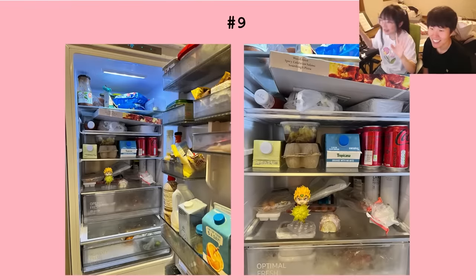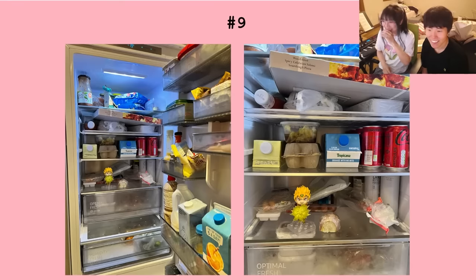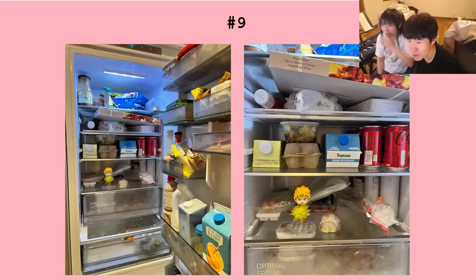Okay, first of all, the figurine, good touch. I don't want to be friends with this person. No. There's Coke Zero. Okay, no kimchi. That Tupperware looks like it has cabbages in it. Pickled something, yeah. I don't know. Braised cabbage.